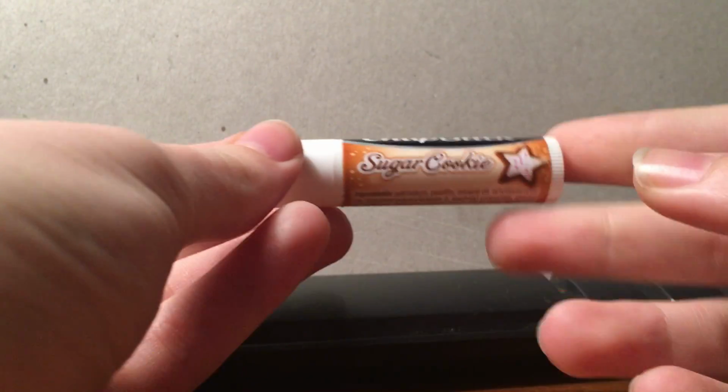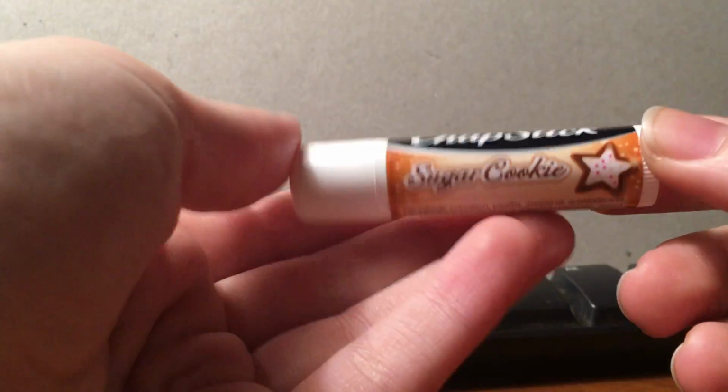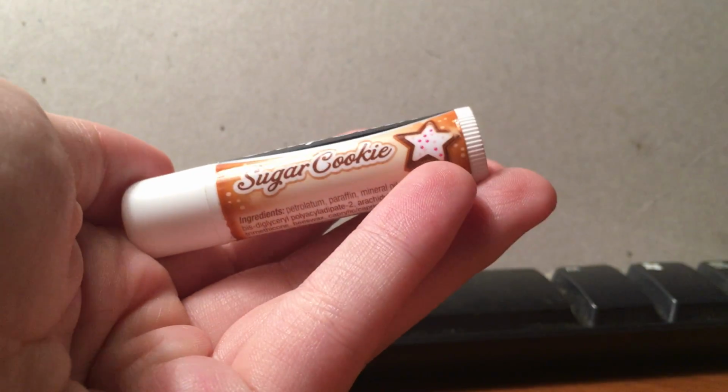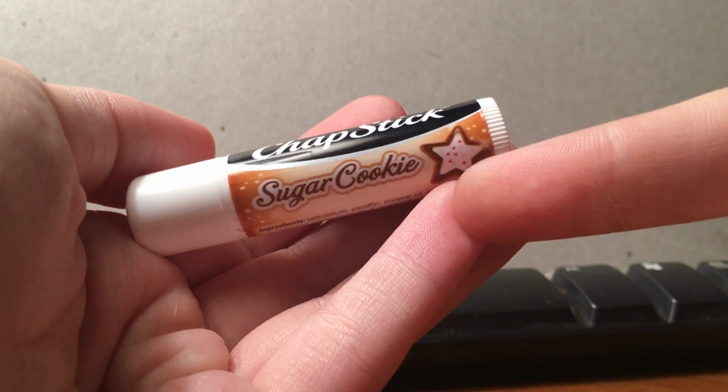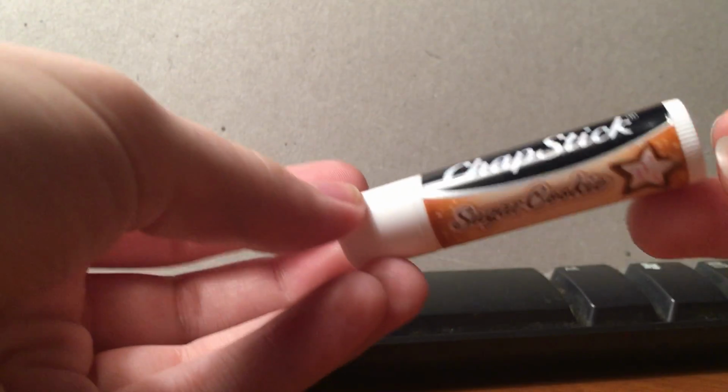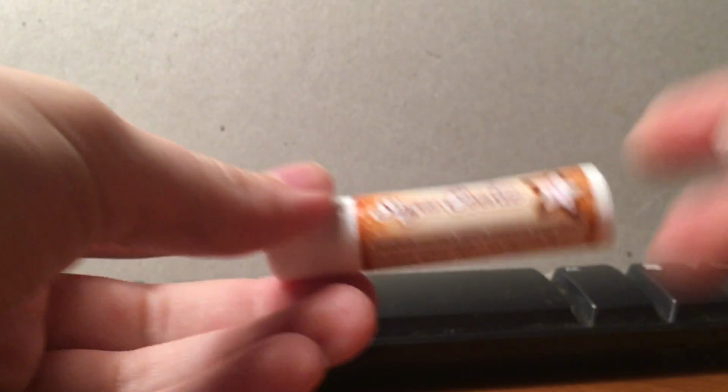Next up is the Sugar Cookie Chapstick. I posted my review of this on my Instagram immediately when I got it. It just feels like it's a repackage of, I would say, the white hot cocoa one and the gingerbread one mixed together.